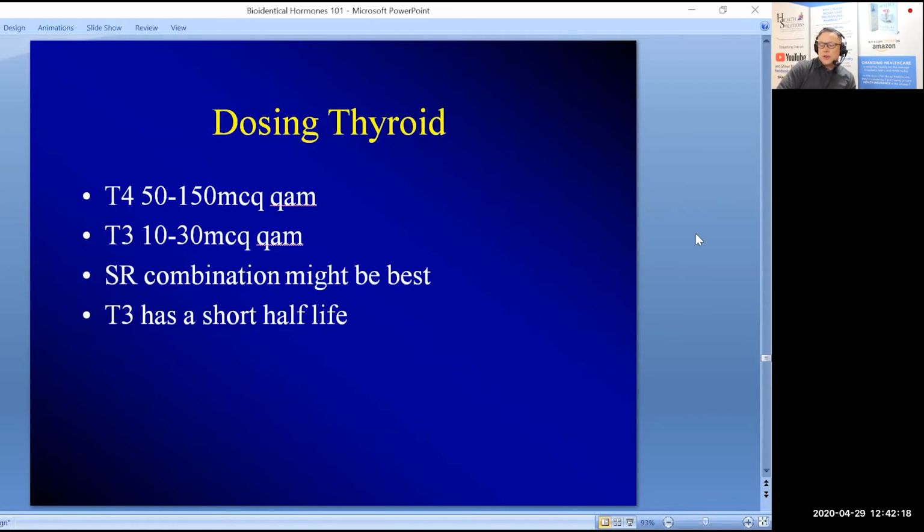So dosing, Armour Thyroid, I didn't put that on there. I should have, but porcine thyroid. There's also Nature Thyroid, another brand name of it. It is anywhere from a half grain to 3 grains, depending on the patient.